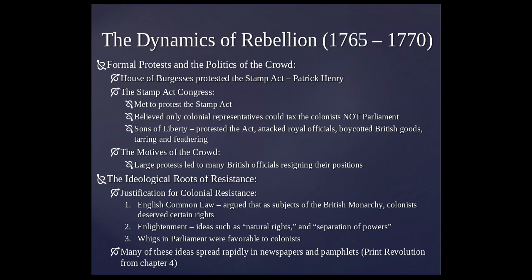You get the formation of a locally grown terrorist group called the Sons of Liberty. We view them as heroes, but from the British perspective, of course, they were just terrorists is all they were. They protested the act. They even attacked royal officials. They were probably the most successful when they boycotted British goods. They were also responsible for the tarring and feathering of stamp collectors and things like that.